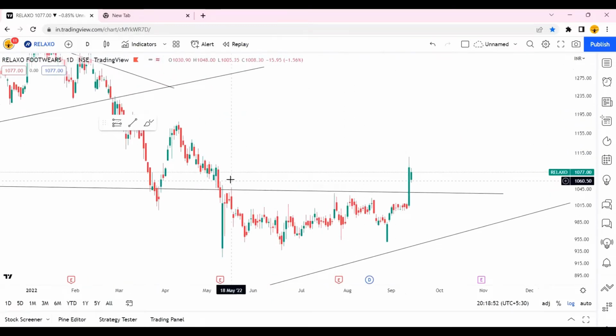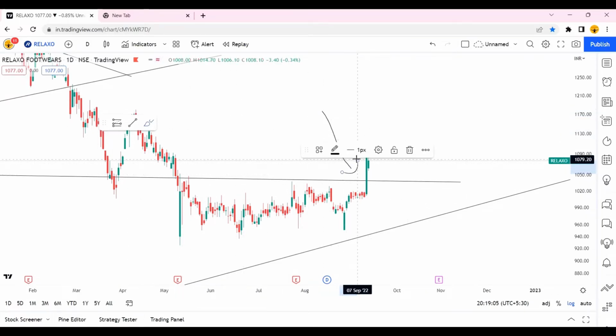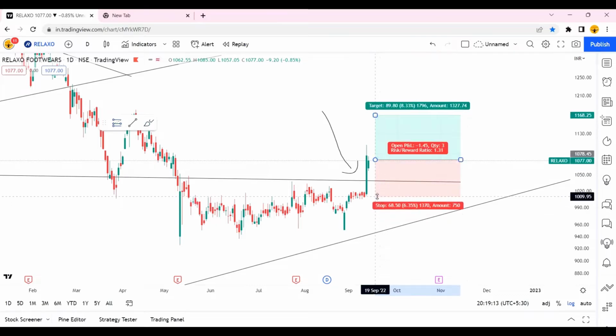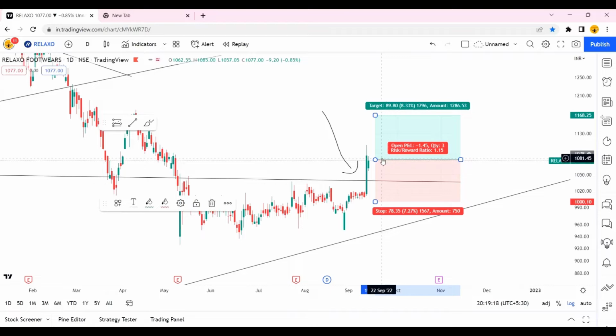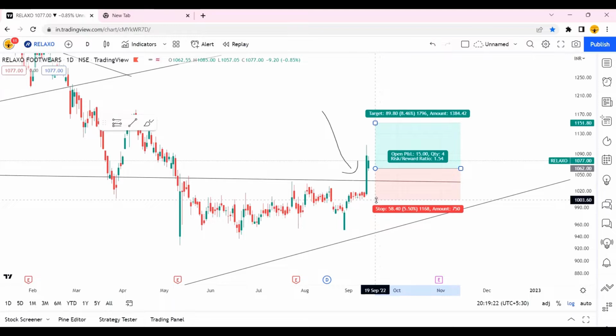Let's look at the daily time frame. We can see this consolidation from 12th May to September, I think 4 months, and after this consolidation it finally broke out by this candle. What we can do here is enter here or here, putting a minimum stop loss around here below this swing. I prefer to enter maybe on some consolidation, and I put my stop loss below this swing.